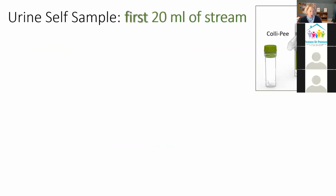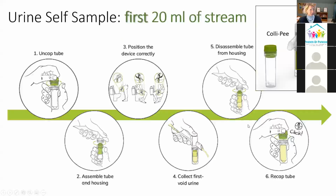We want those very first cells that are on the outside that you don't clean off, that will come in. So we want the very first 20 cc's, the very first quarter cup of pee that you have. And that will actually go into this little tube directly from the funnel that's here. I'll show you the instructions. These will also come in the kit.